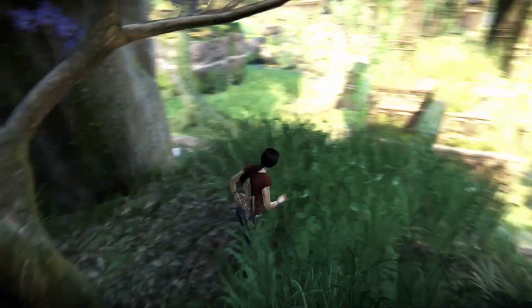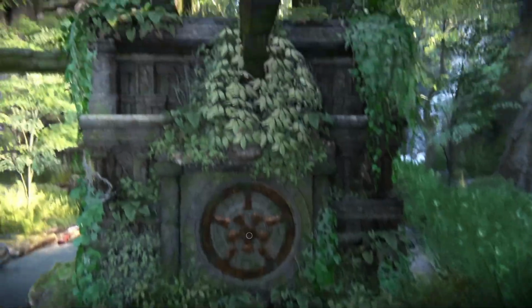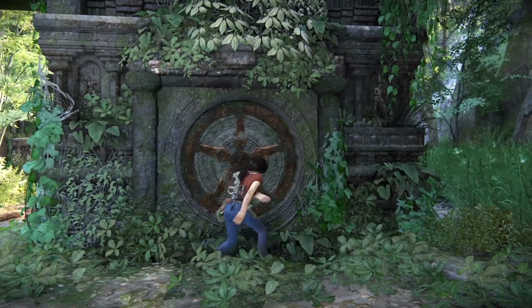Another wheel is infiltrated in the wall of the structure. As the third wheel is activated, going for the last wheel, which is on the roof of a high building. Only one left.